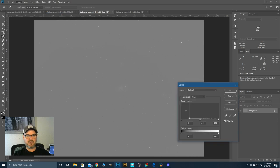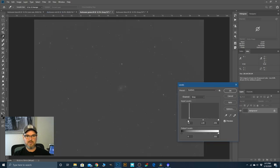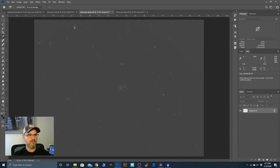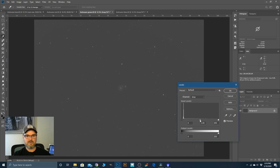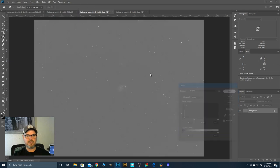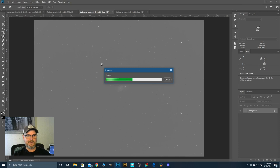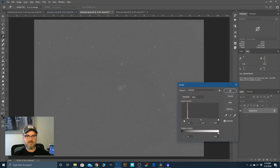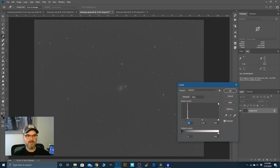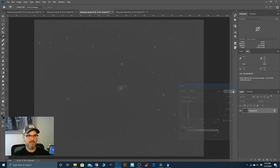Image adjustment levels, still in the 32-bit mode. Let's push it back over. We're just working this data, brightening this thing up. Image adjustment levels. Pull that gray point slider over. Process. And image adjustment levels. Bring it right there to the bottom. Bring the black point over.